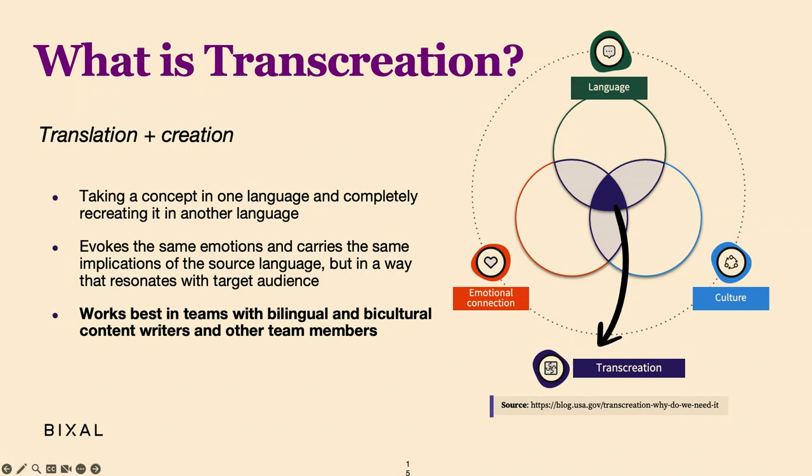Thanks. So yes, transcreation, as Nick mentioned, is a combination of translation and creation. It is the approach that we take on USAGov. And again, as Nick mentioned, it's the idea of taking a concept or idea in one language and recreating it in the other rather than translating word for word or trying to maintain the source language's structure or ideas. It evokes the same emotions, carries the same implications, but in a way that resonates with the target audience. We find that it tends to work best in teams that are bilingual and bicultural within themselves, where you don't need to rely on external translators or third-party translators to create the content yourself.